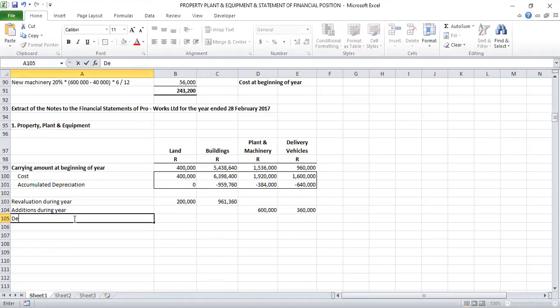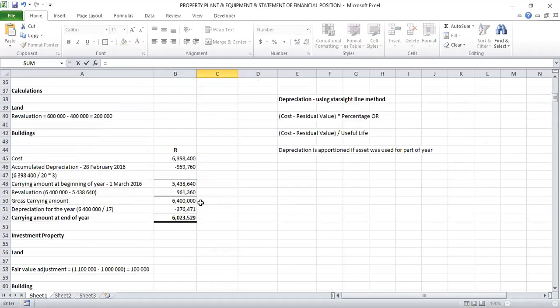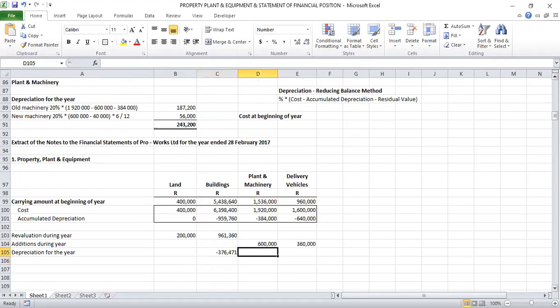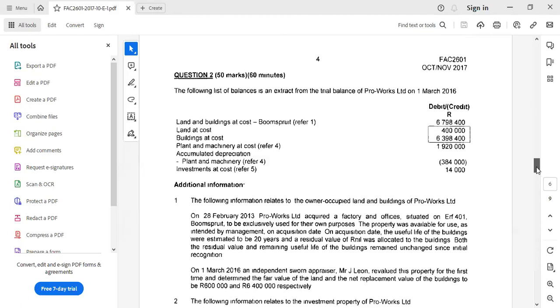Right. Then we've got depreciation for the year. On the buildings, we calculated our depreciation. It was this one here. On the plant and machinery, that's where we have to sort it out. Here we said the old machinery, we subtracted the new one, but we could have subtracted only if the balances that were given were at year end. But here they specified that the balances were on 1 March, so they were at the beginning of the year. So there was no need to subtract that 600,000, because these balances were at 1 March before they added the new one. But if these balances were at 28 February 2017, that's when we would take out the 600,000.